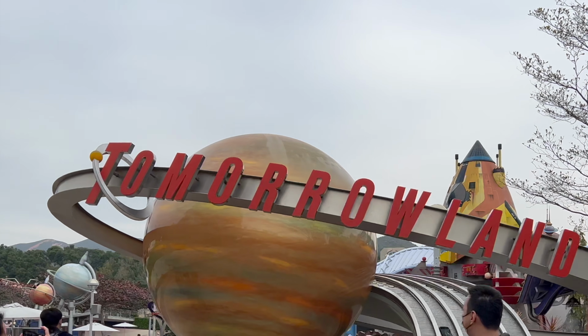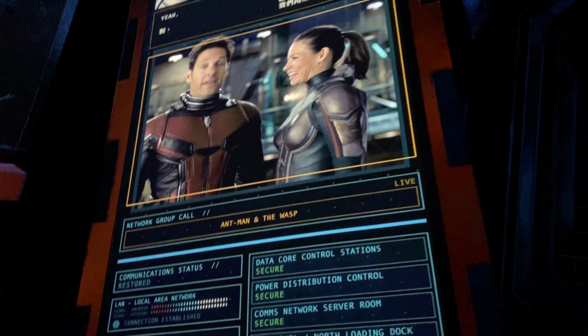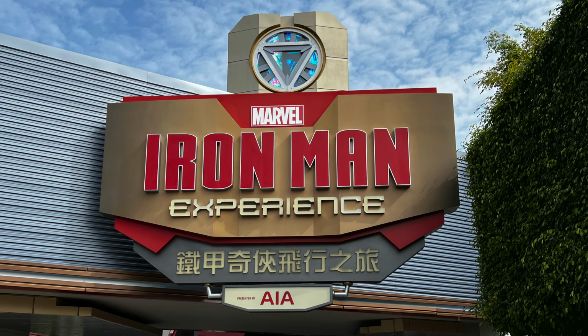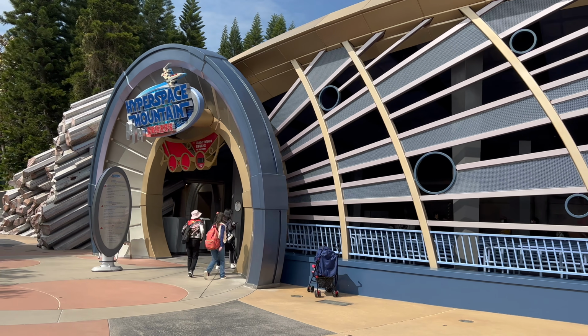Top tip! If you go when the parks first open, the queue times are very short, there's almost no queue. I would recommend going on this ride, followed by the Iron Man experience straight after, and then Hyperspace Mountain, to really make the most of the short queue times.